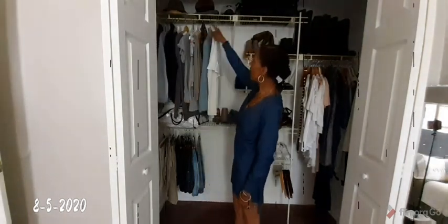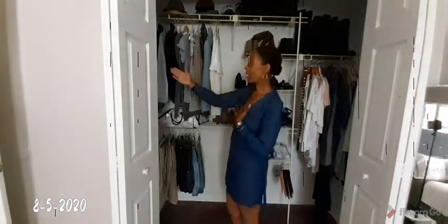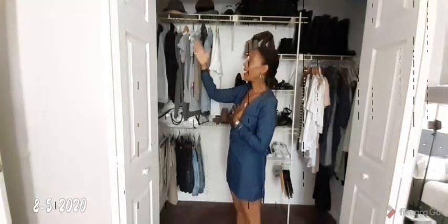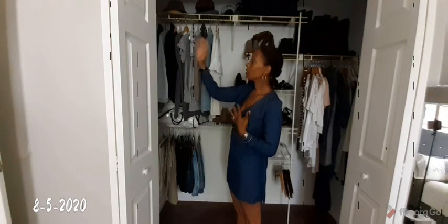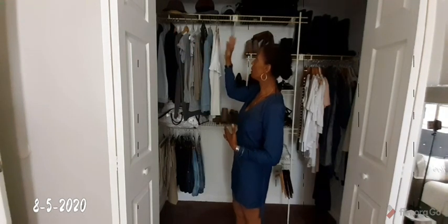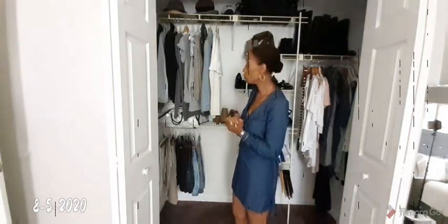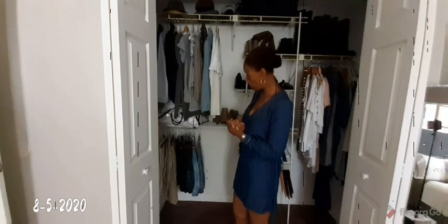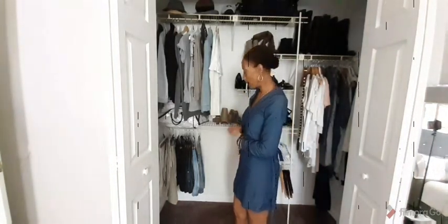I was able to hang my hats up here, but my plans are to get some nice little hook things, not nail, to put them on the wall to actually put my hats because I can't reach up there. I actually need to get a stool. So that's what I will be doing in the near future. Next time I'm able to get to a thrift store, I'm going to be looking for a nice stool.